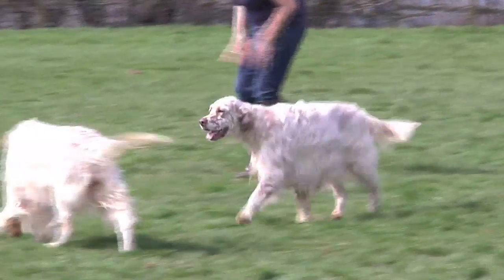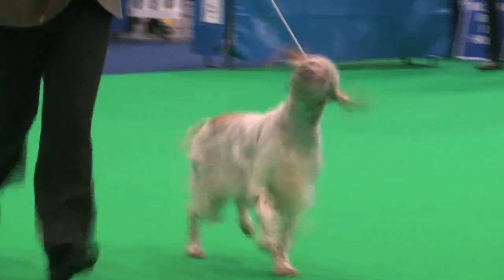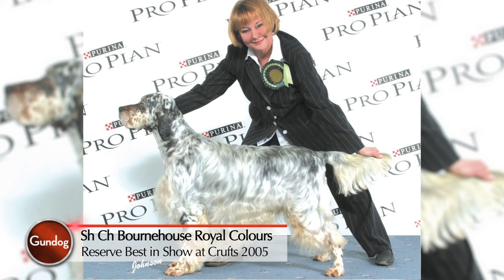So what do you expect to see in an English setter's appearance? Elegance. Yeah. A lovely head and expression. It's a must. They should be an honest dog, but they've got to have some glamour.